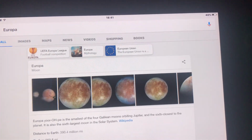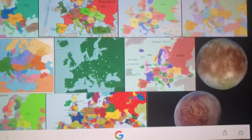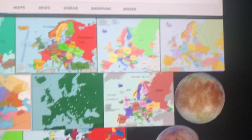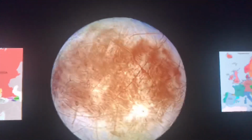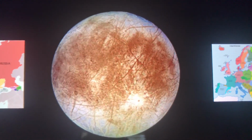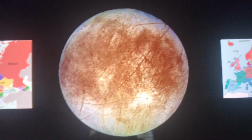Well, so how would standing on Europa feel? There's another Europa, of course, which is how you say Europe in Spanish. It was discovered in 1610 by Galileo Galilei, at the very beginning, 1610.